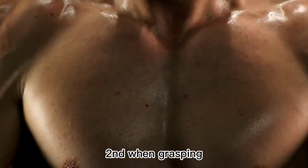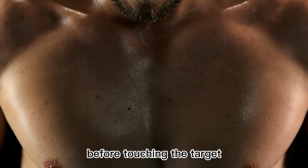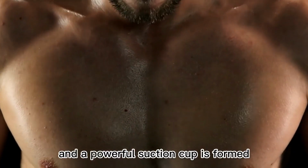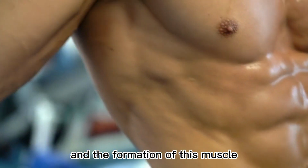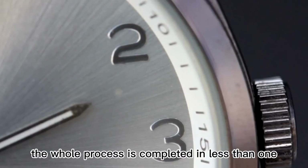Second, when grasping, a muscle located at the tip of the tongue contracts before touching the target. The tip of the tongue changes from a convex shape to a concave shape, and a powerful suction cup is formed. Third, when retracting, the contraction of other muscles on the tongue and the formation of this muscle is like closing an accordion. The whole process is completed in less than 1 second.